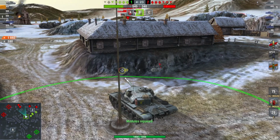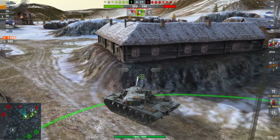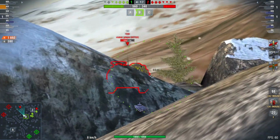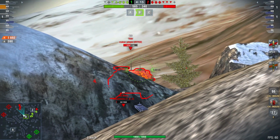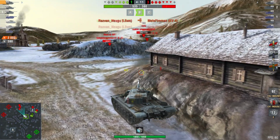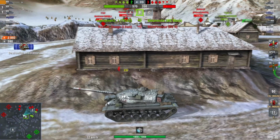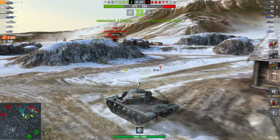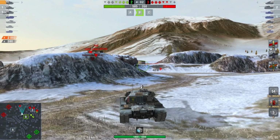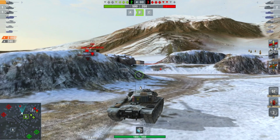So now I've decided, you know what, these guys are going to stay here, so let's just go ahead and get to the left of them. Aim in on the T28 cupola. Look at that. Nice little shot. We've got the RHM over there. I don't think I'm going to have too much problem if I come into the middle here, if I can keep my iPad driving smoothly.